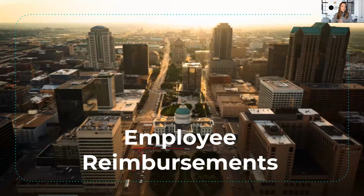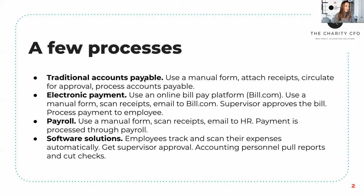Okay, so we're talking about employee reimbursements, but I actually decided as I was putting this presentation together this morning that I wanted to also talk about just credit card transactions in general. So really these are the expenses that employees are charging on an individual basis, and then looking for either reimbursement from the organization, or the organization is lending some sort of corporate credit card or something like that. So that's going to be more of the topic. I decided to expand it.